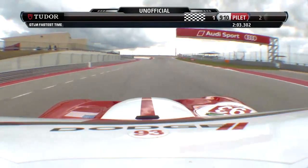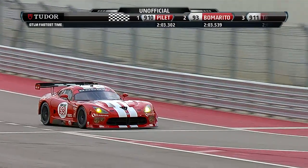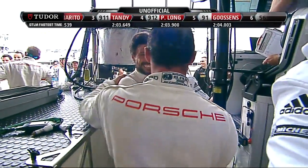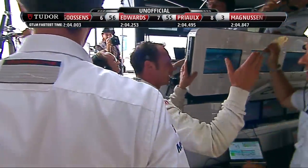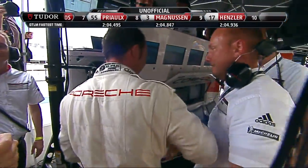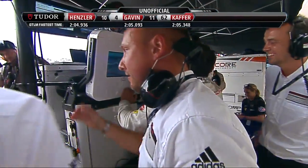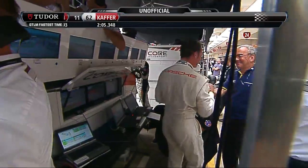Does he stay out? No. So he realized I don't have it, and he ducks into the pits. So unless somebody else is out there and the team watching it, not going to happen. Patrick Pilet has done what he set out to do here. Put this car on pole, and what a lap, a 2-minute 3.302 second lap, Shea.